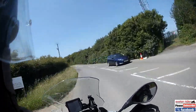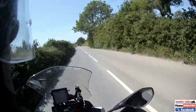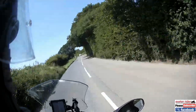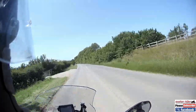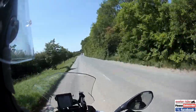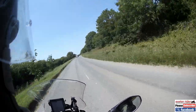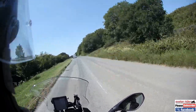Don't know where I'm going here. Oh, a bit of twisties. Gravel. God, I didn't know this road existed. Thank you, XR. Wow, this is great. Really good.